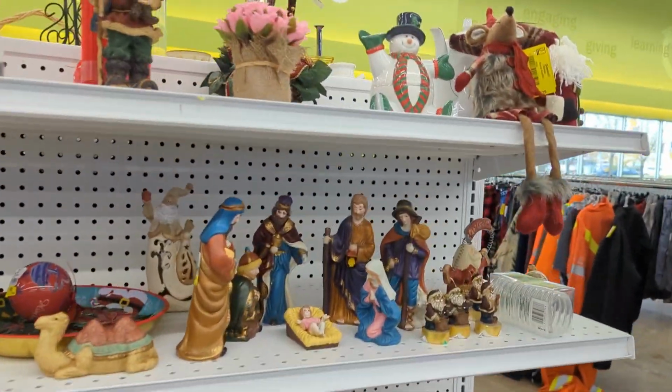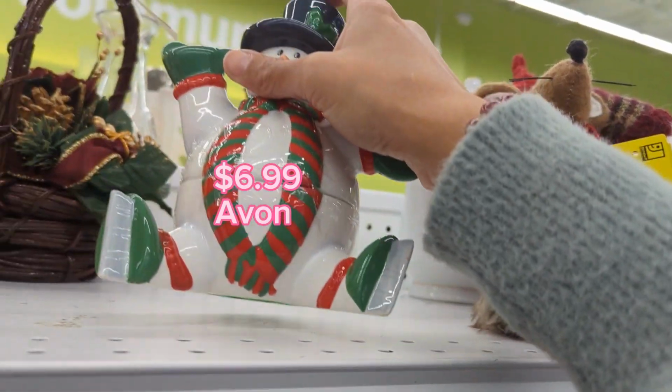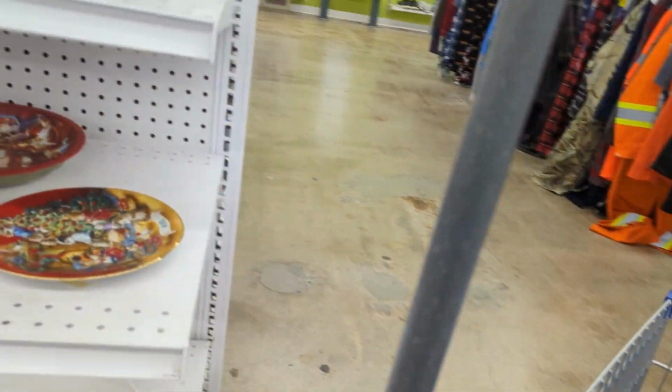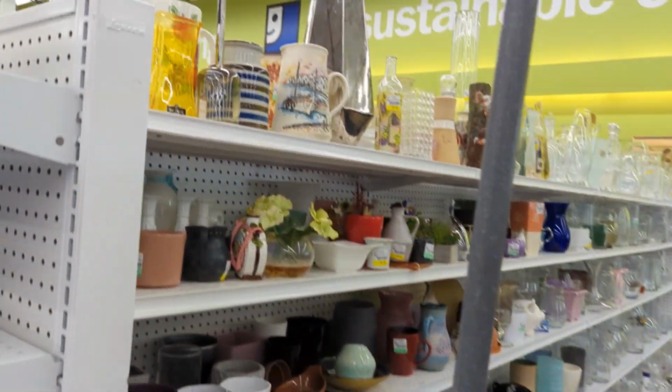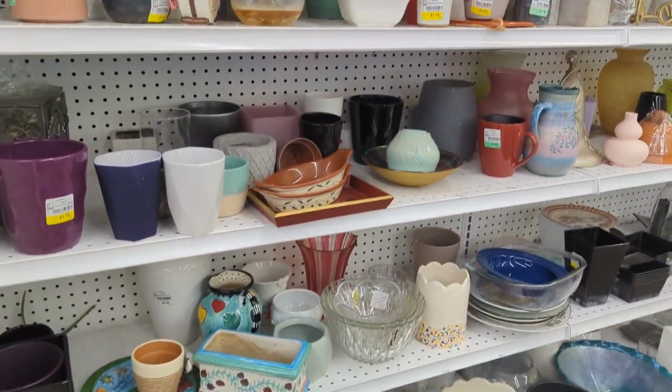They did not have a lot of Christmas stuff, surprisingly. It was just this little area where they had some Christmas things. This was Avon china, the snowman, and they priced it so high. I think they think Avon sells, but it doesn't really sell a lot.